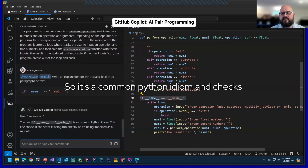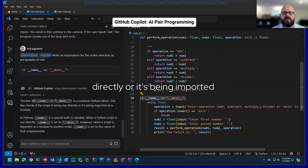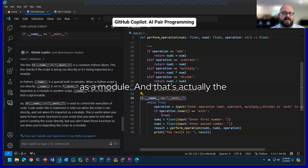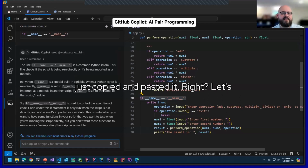So it's a common Python idiom that checks to see if the script is being run directly or being imported as a module. And that's actually the correct answer, right? So I can go through and get explanations, especially on code that maybe I've used for years, but never really thought about what it does.